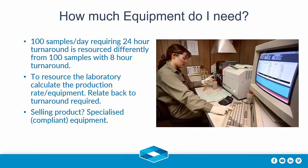So how much equipment do you need? If you have 100 samples a day requiring 24-hour turnaround, do you resource that differently from 100 samples with, say, 8 or 4 hour turnaround? That can make a huge difference to resourcing the lab. So you need to calculate the production rate of the equipment. How many samples can be ring milled, how many samples can be fire assayed, how many samples can go through the XRF, and so on.